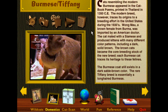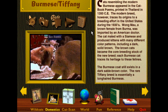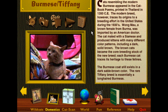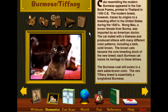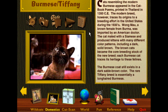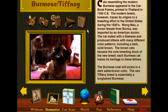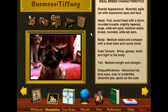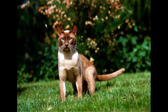Cats resembling the modern Burmese appeared in the Cat Book Poems printed in Thailand in 1350 CE. The modern breed, however, traces its origins to a breeding effort in the United States during the 1930s. Wong Mao, a brown female from Burma, was imported by an American doctor. The cat mated with a Siamese and produced kittens with many different color patterns, including a dark solid brown. The brown cats became the core breeding stock of the new breed.